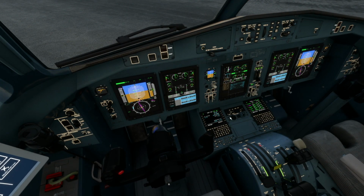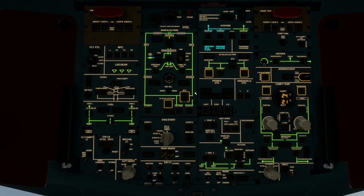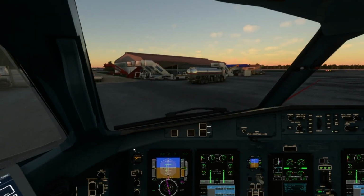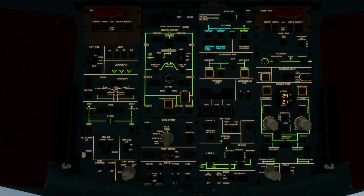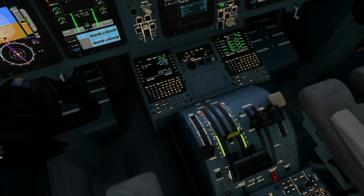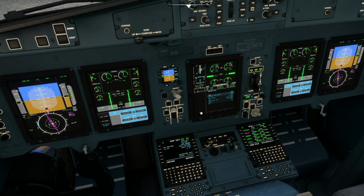Oh, it's because I throttled back. Yeah, okay, we bring the throttles up a little bit. And that provides us with enough hydraulic power. That's interesting. Also, I forgot to turn on the fuel pumps, so how the engines are actually running is anyone's guess. Okay, let's turn on the taxi and takeoff lights. And we need to turn this guy on. Then I think we are good. So, recall checked, which it will be because we didn't clear anything.